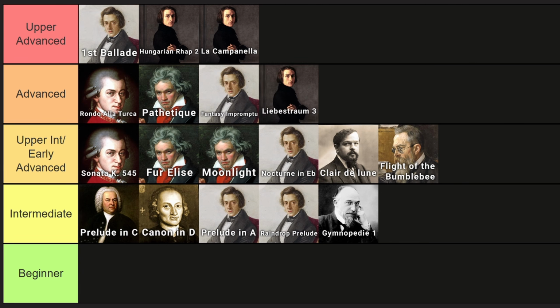If it makes you feel any better, though, Liebestraum is not a scary advanced piece. It actually is more on the line of early advanced to advanced. There are a lot of advanced pieces that are a lot harder, and some that are easier for sure. So don't think, oh, it's a walk in the park. It is really hard. But compared to La Campanella and the Hungarian Rhapsody, Liebestraum is easy.